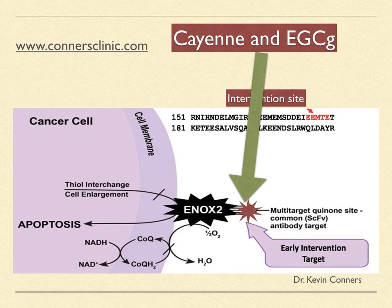This is what we need to get into more, is the prevention of cancer, because that's exactly where it targets. So the cayenne and the EGCG, a great intervention to block ENOX2, which is going to be expressed in every form of cancer. So something to put in your arsenal.